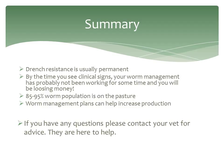Always determine the cause of your stock health problem. Don't assume it's worms before drenching, as they may not be the problem. And remember, 85 to 95% of your worm population is found on the pasture. So just killing worms on your stock is only part of your overall strategy to minimise exposure at critical times.